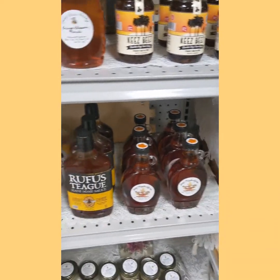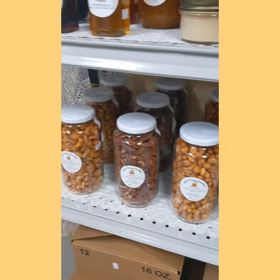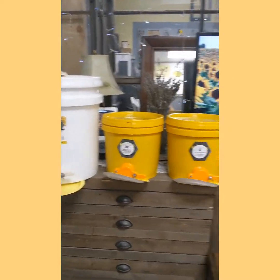And then we have our lower level here: syrup, barbecue sauce, honey mustard, all honey related except for the syrup. We have our bee pollen, and then we have our honey roasted nuts here. So all of this section, what's great about it is that you can refill it at our refill bar. So this is all by the pound. We have the refill here.